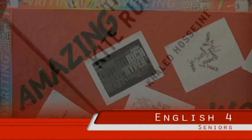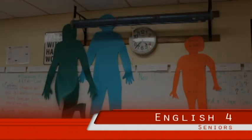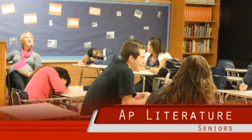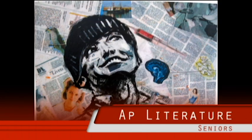The second option is English 4. This class focuses on high-interest reading and basics in writing. Books are still read and essays are still written, but they are done so in a less quantity and at a slower pace. Students who plan to go to a 2-year or 4-year college would be better suited taking College Prep English 4. Your third option as a senior is AP English Lit. This course allows you to explore classic literature and provides the chance to earn college credit. In AP Literature, you will explore different genres of literature from different time periods in a workshop format. If you like to work in small groups and analyze literature, this is the course for you.